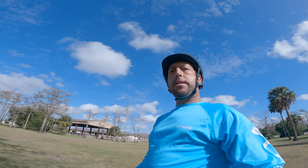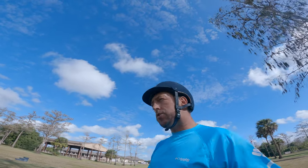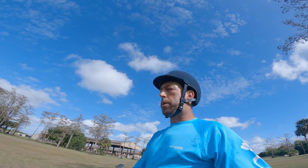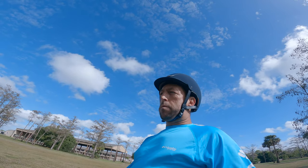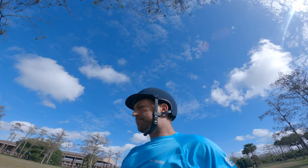Her rideability is amazing. She always wants to work. There's not a day she doesn't want to work. She has a really good work ethic. So we almost have her ready for the Grand Prix. I mean, that's actually the goal.